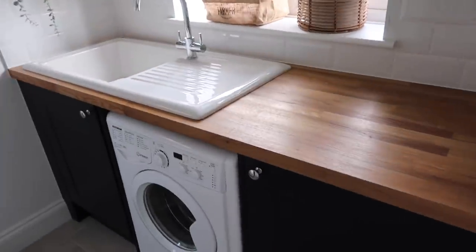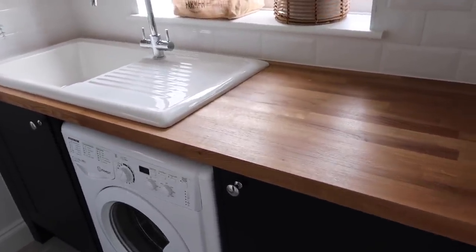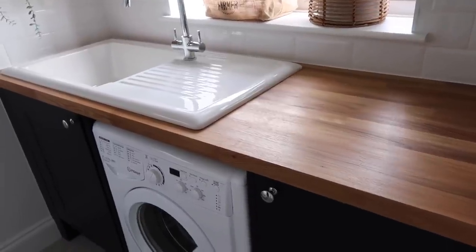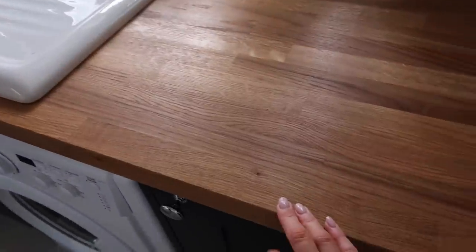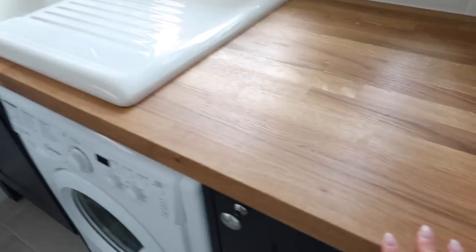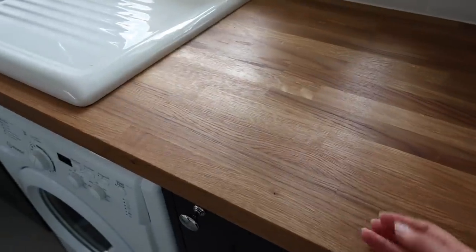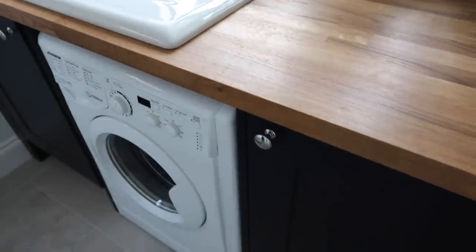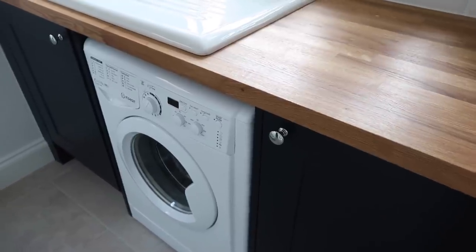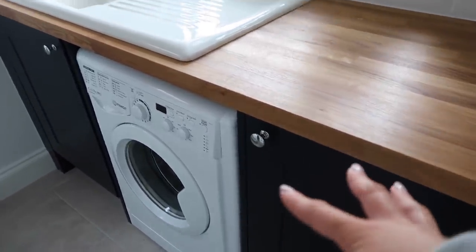We did think about having wooden worktops in our main kitchen, but my mum used to have wooden worktops, and I remember her always having to sand and oil them, especially in a kitchen where they get a lot of wear. They won't get too much wear, I don't think, in here. It's only going to be putting the washing basket up here and that kind of thing. So I think for here it will be okay. But I really, really love the wood and the navy blue.